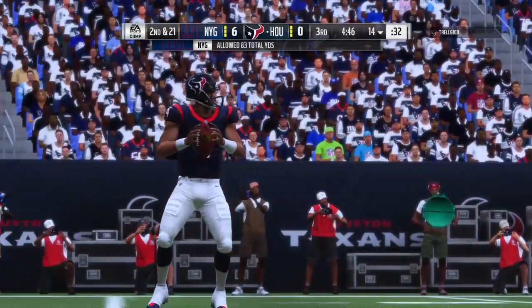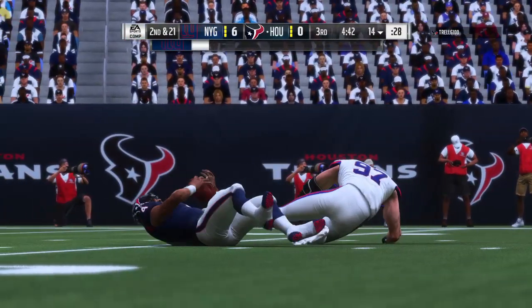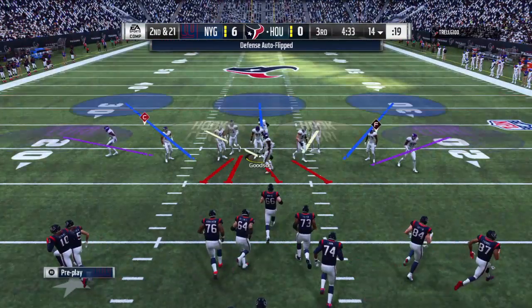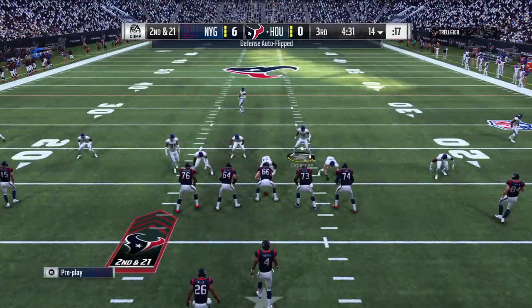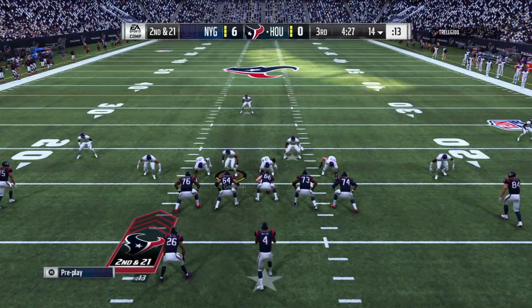Well, so much for setting the tone of the drive offensively. Giving up a big sack that loses that kind of yardage, not a great start. Now they're in some hot water. After that sack, it's 2nd and 21.